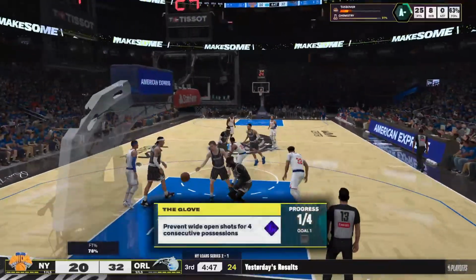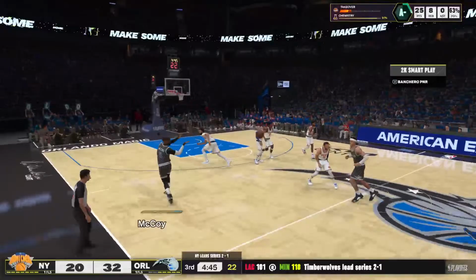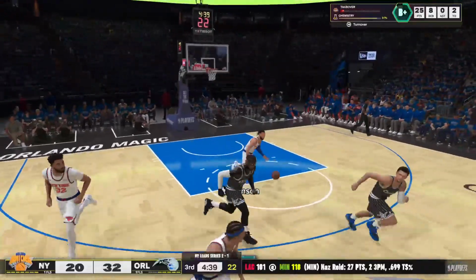He's perfect from the line this time. And every year, Bridges seems to take another leap. His work ethic and drive to improve is impressive. Here's McCoy. Down low. And stolen by Brunson.